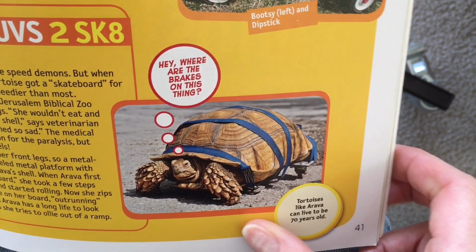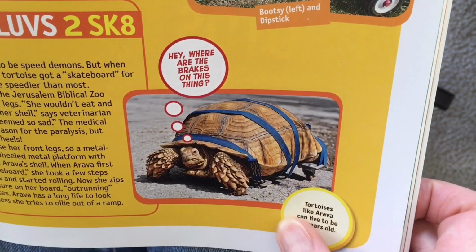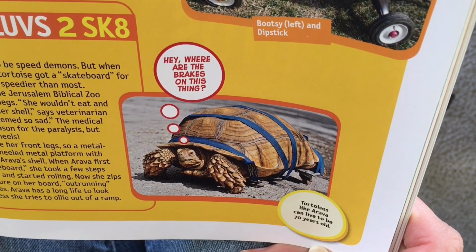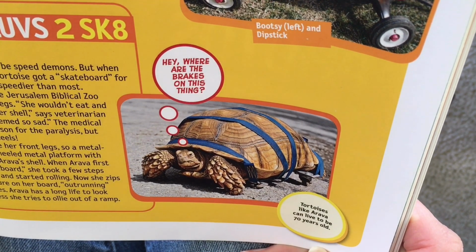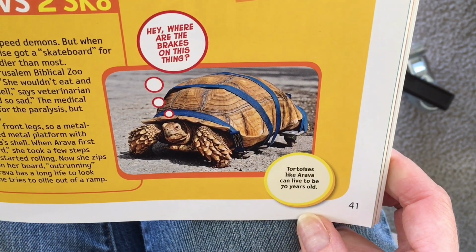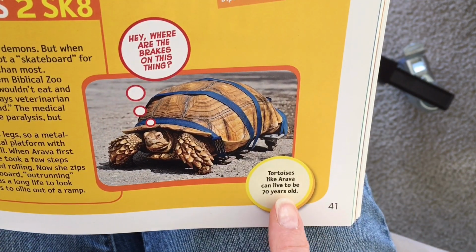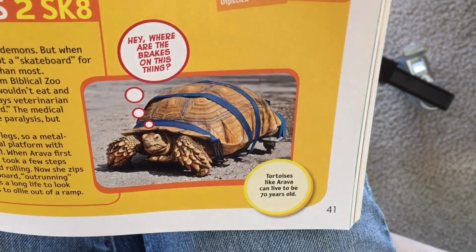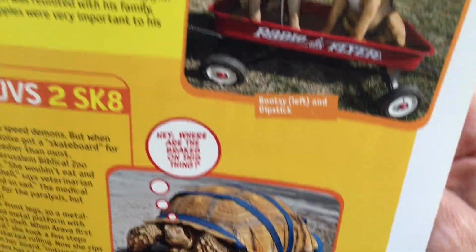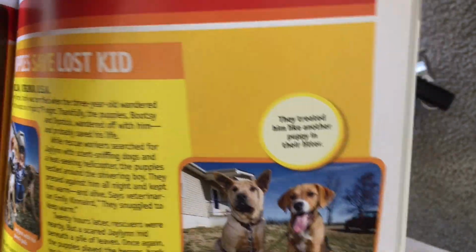Her front legs were still working, so it says that a metal worker built a special two-wheeled metal platform with straps, kind of like a skateboard, and they put it on Arava. She took a few steps and started rolling, and it says now she likes to zip all around with the other tortoises. It says here the fun fact is tortoises like Arava can live to be 70 years old. Wow. All right, who's next?